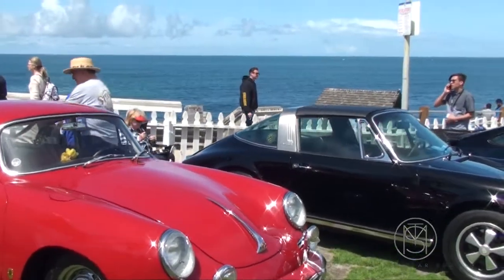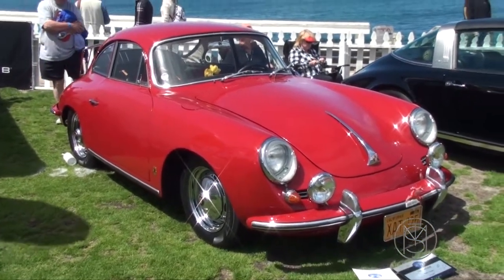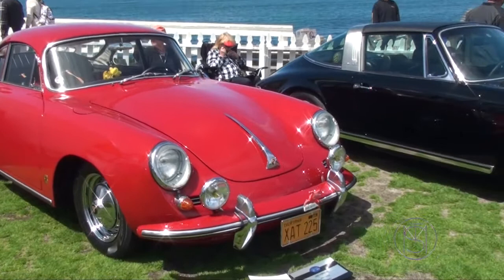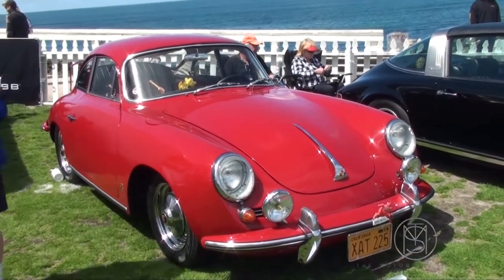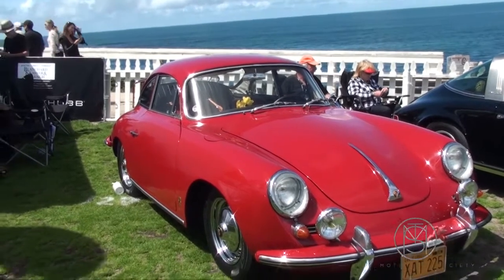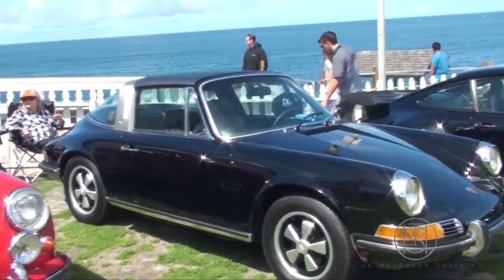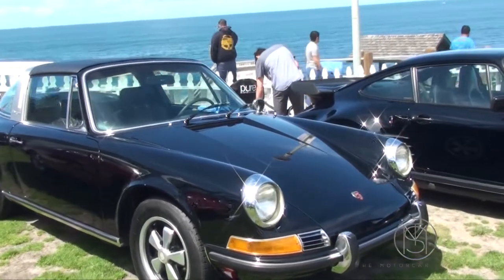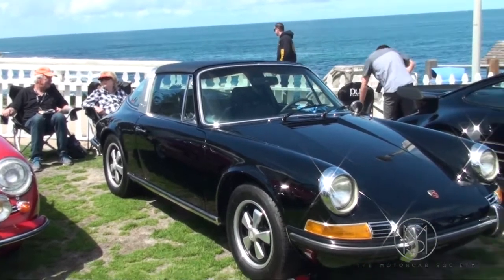Enjoy. Here we have, the sun is out now. Rain this morning had a dampening effect. But in the Porsche class, we have a lot. We have a '62 356B coupe. And then we move along to the later '71 911 and the Targas.